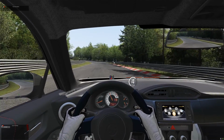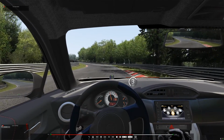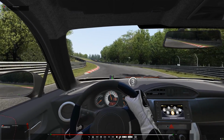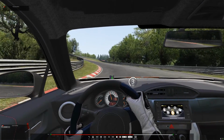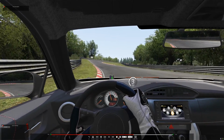Again, there's a sign point here. You can aim for that. You see where I'm aiming right now. When you get right to that point, lift, turn in. There's no brakes really needed here. You can brake before that if you get there. Brake before the turn. Lift, turn the car in, hit your apex here.